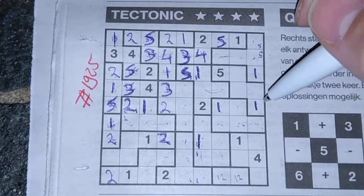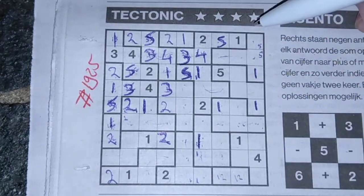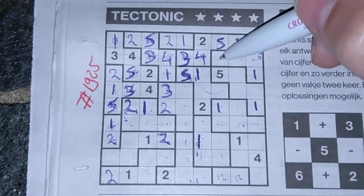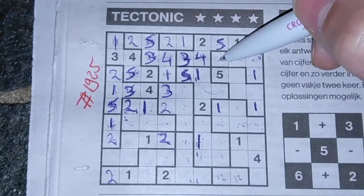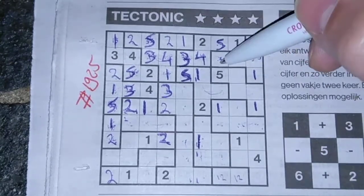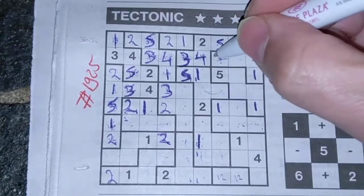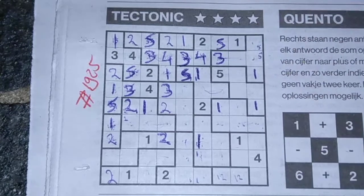Then, let me see. This box should be a 3 because it cannot be a 1, cannot be a 2, should be a 3, cannot be a 4, cannot be a 5. Yes, definitely a 3.